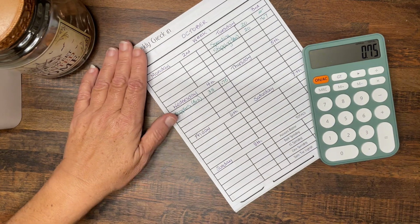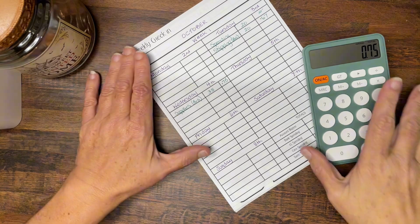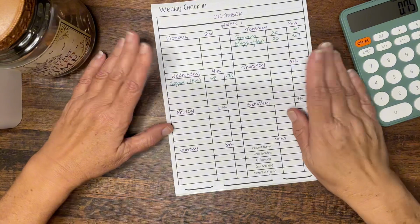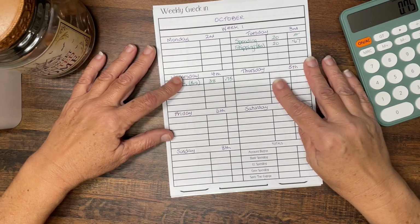And I think, I just dropped my pen. Oh well, we'll just use a different color. Okay, so that is all the spending we did.